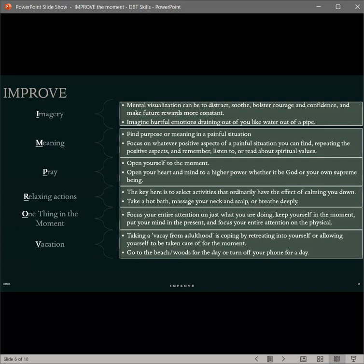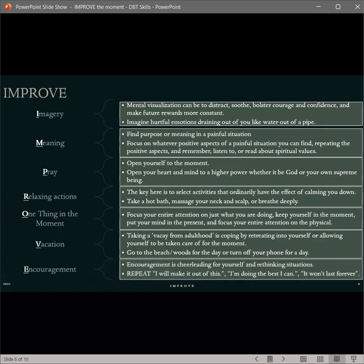So give yourself a brief vacation, go to the beach or the woods for the day, turn off your phone for the day if that'll help. Take an hour breather from the hard work you've been working on. You deserve it. And then E, which we kind of flow into pretty nicely, the encouragement of it all.